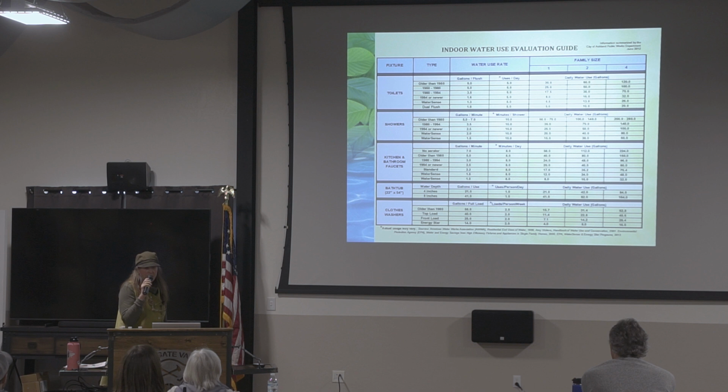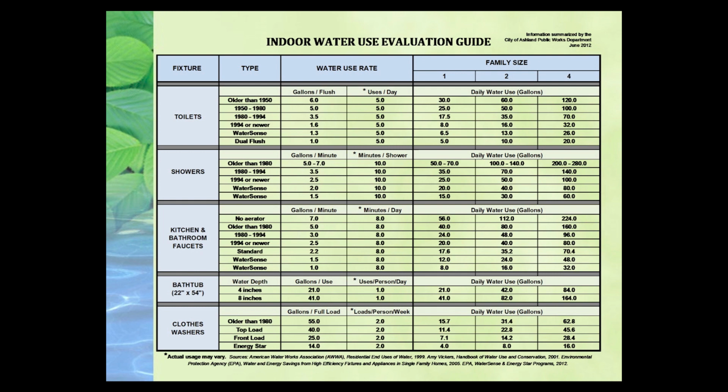So this is a chart that is available. I think you can get it on the Ashland and the Medford websites. It gives you a way of looking at how much water you're actually using. After 30 years of living on a well that wasn't being monitored, it was really interesting to be on city water, and I get a bill every month and it tells me exactly how much water I'm using. So I've been making charts and looking at, oh, this time of year, here's how much water I'm using for irrigation, and this is how much water I'm using just for household use.